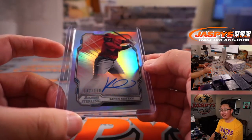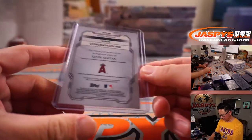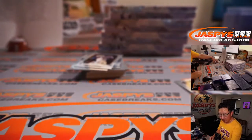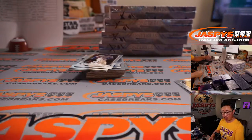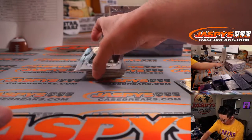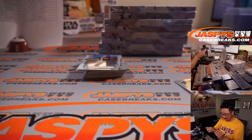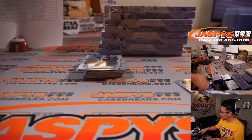142 out of 150. Touted as a big international prospect. That's for the Angels. That'll be for Nick L. It's a Vlad Guerrero Jr. rookie card. He's having an MVP caliber season this year.